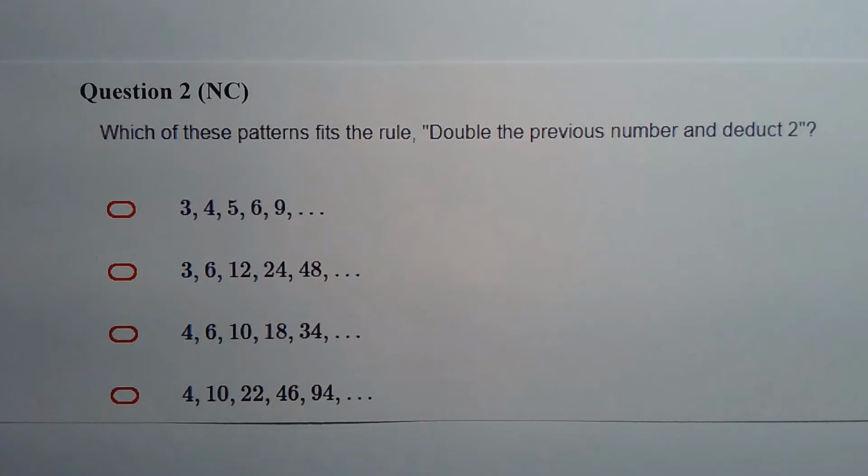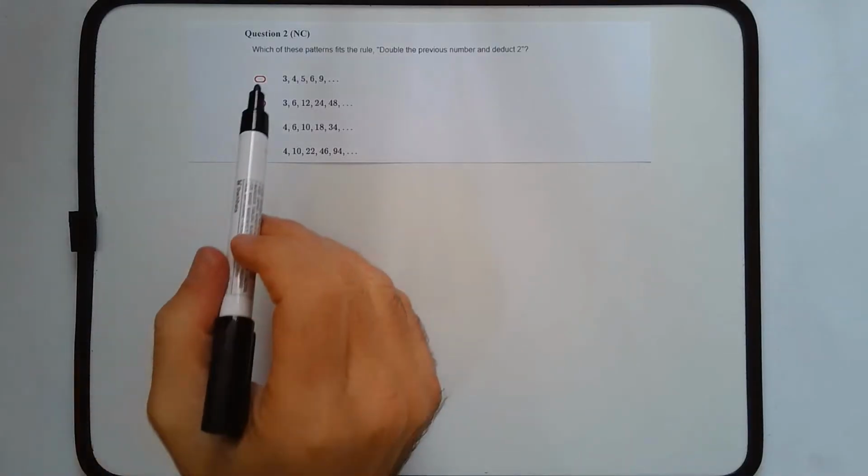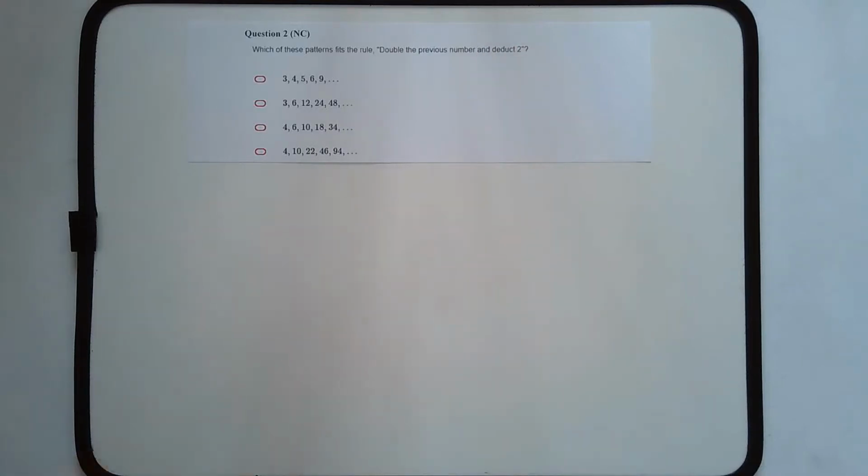Question 2. Non-calculator. Which of these patterns fits the rule? Double the previous number and deduct 2. The pattern is double the previous number and deduct 2. Now, deducting 2 means to subtract 2.